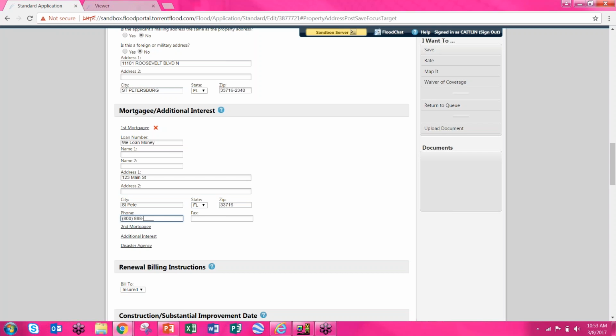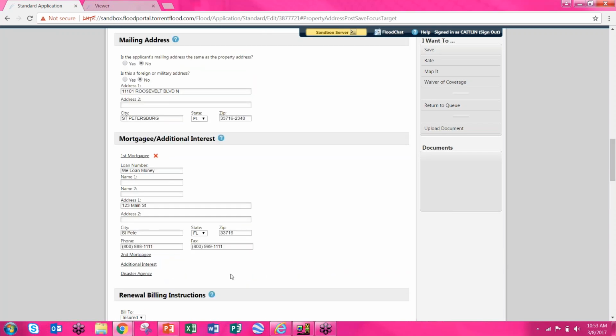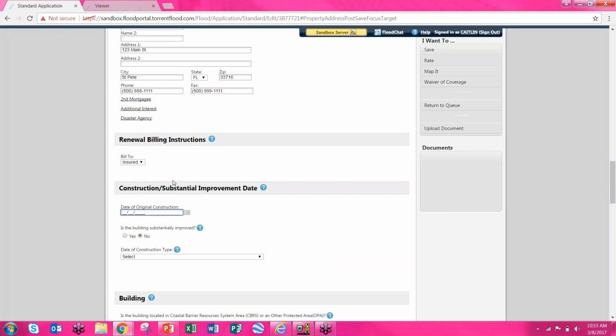And as much information as you can provide us regarding the lender, that would be great. So at any point in time, if you need to contact the lender, or if we need to contact the lender, we'll have this information on file and we can get that information updated for them as soon as possible. So we're going to go ahead and put that in as our first lender.